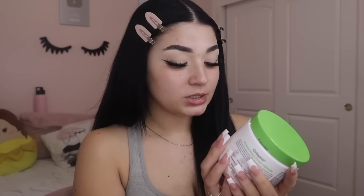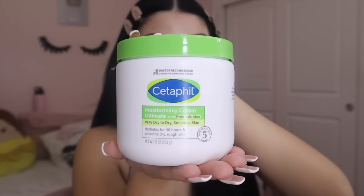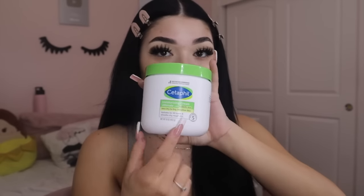I use this moisturizing cream, and it's super, super thick. It's the Cetaphil one, and honestly, this saves my life. As soon as I get out of the shower, I put it on. When I wash my face in the morning, I put this on after. I love this cream. It is super thick though, so if you don't have severely dry skin, you might not want to use this because your makeup might just slip off your face.